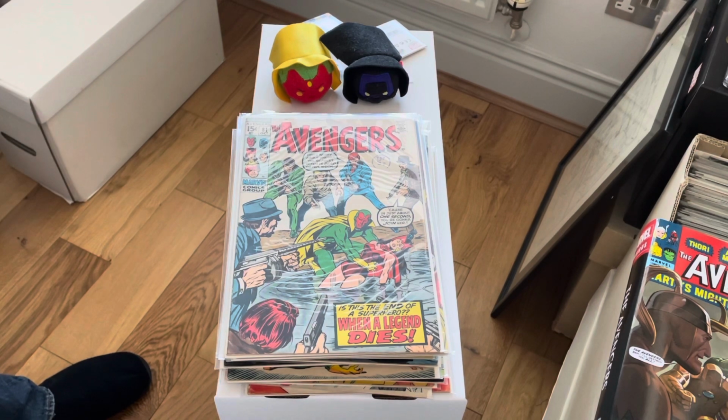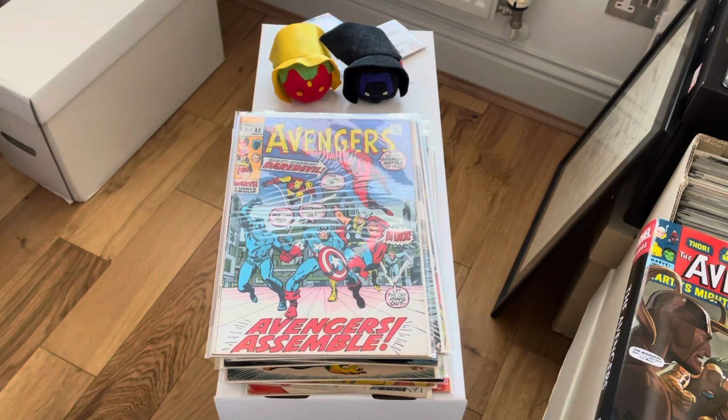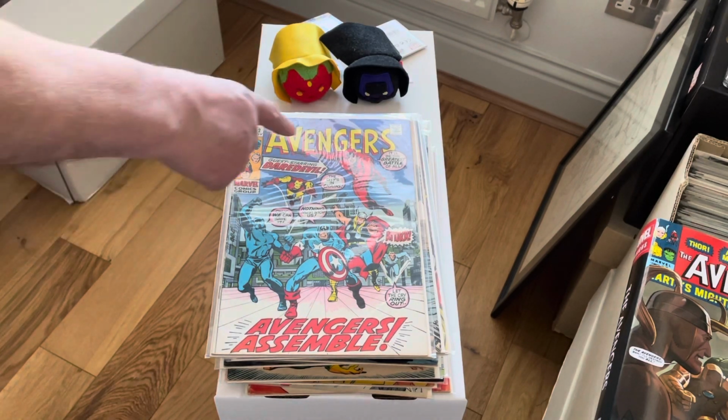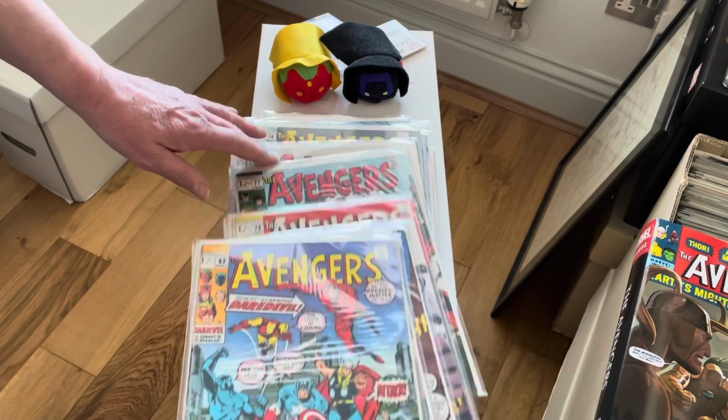Great cover there. Daredevil, my favourite character. Oh, the Mighty Avengers that you spoke about, Scarlet. It has its return to the Avengers. I don't know when. It didn't last for long, did it? No, it didn't last for long.